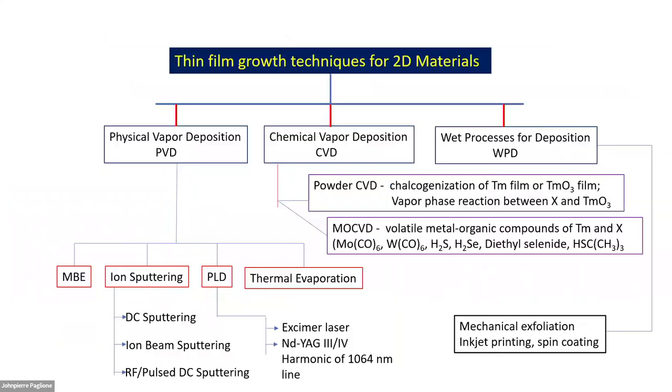Okay, so with that, now let's talk about various thin film deposition techniques that are available to us today. So you have physical vapor deposition. In physical vapor deposition, you are producing the materials which are going to make your compound in the vapor phase, all right, by evaporation or by electron beam evaporation. The PVD process has these four different variants.